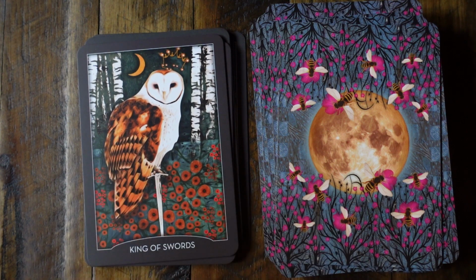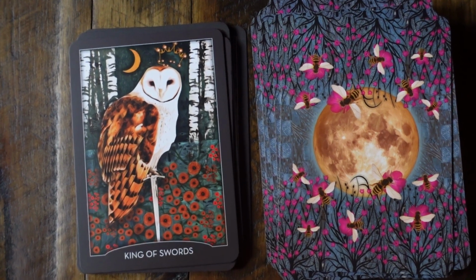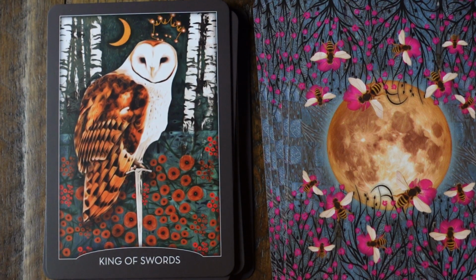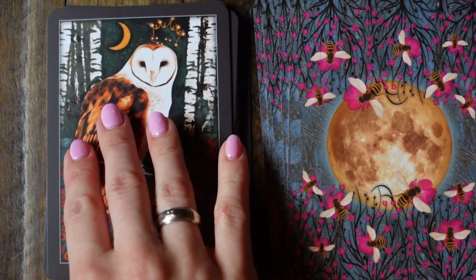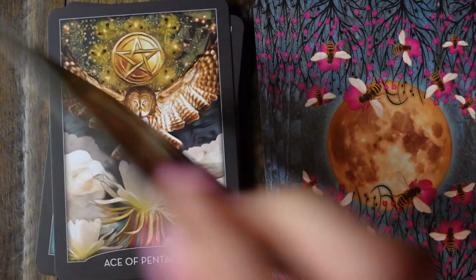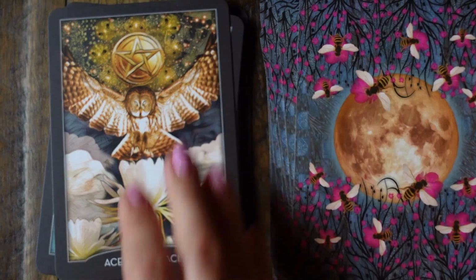I'm excited for that, I feel like I need to zoom in. That tarot of owls coming out from Llewellyn. I'm not sure if it's one I would get. I don't know that I feel so purely connected to owls, but it just looks beautiful so far.